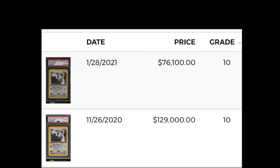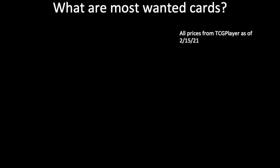As some of you may know, the PSA 10 of the Neo Genesis Lugia sold for something like 130k in November, and then it's been a little bit less this year so far, but still 76,000 for a Lugia compared to last year when it was going for about 10,000 for the same card is just insane. And as you're going to see, this set also has a Lugia card, so that may be part of the reason why.